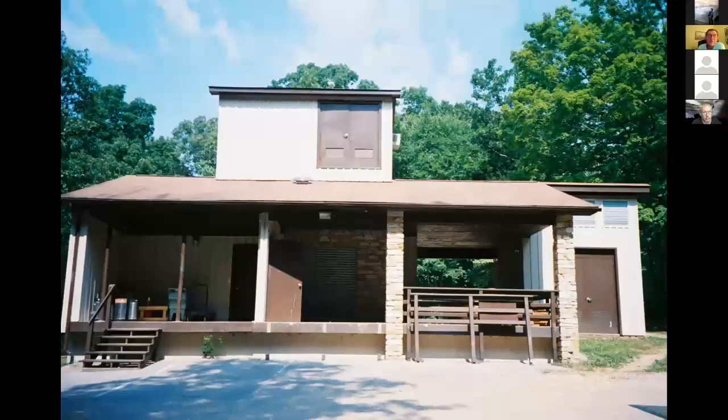This is the elevator entrance. This may be a dated picture. I haven't been down there for a year. Since COVID hit, I have not been down there. It looks exactly the same. Okay, well, I don't know.